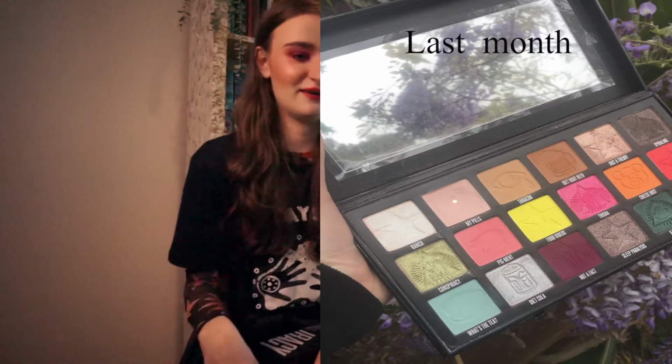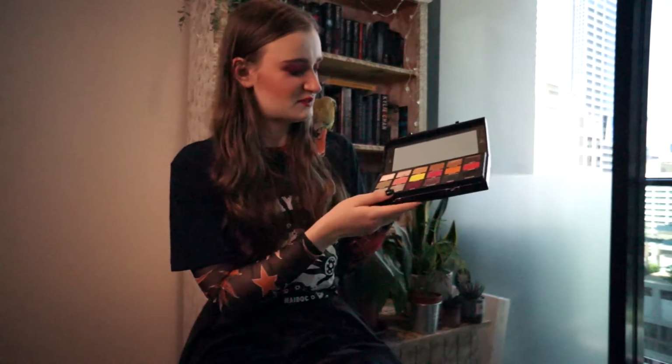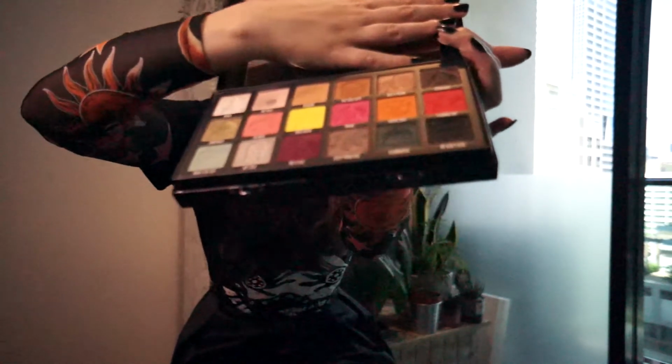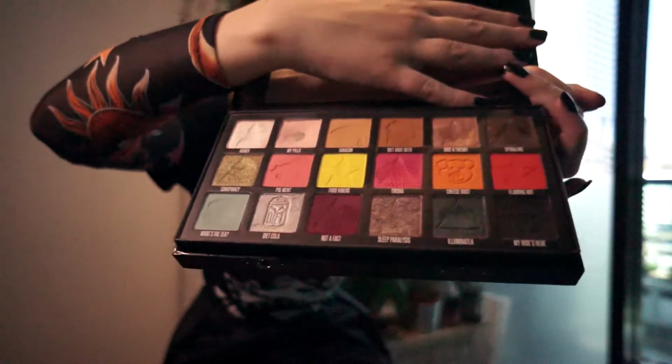So last month the palette had one pan and a lot of the shades I had barely used at all, like just a tiny bit. And here we are, the update for this month. So I have no new pans, but this pan here on my pills has been expanded a lot. Here's a close up and I will talk about all the shades.